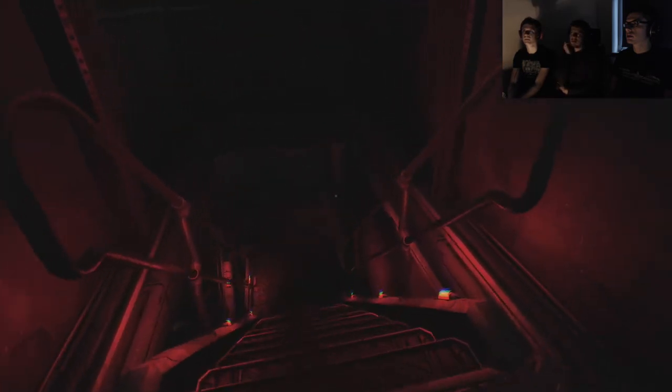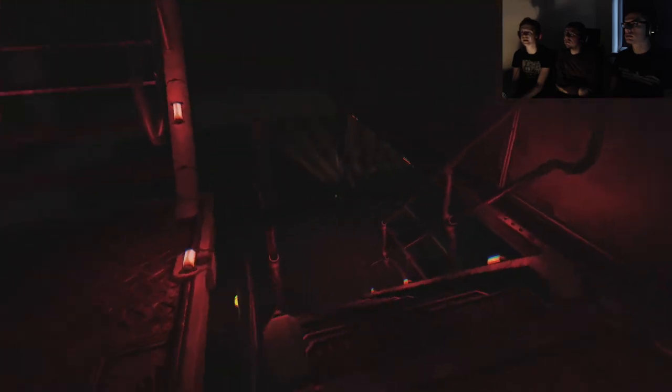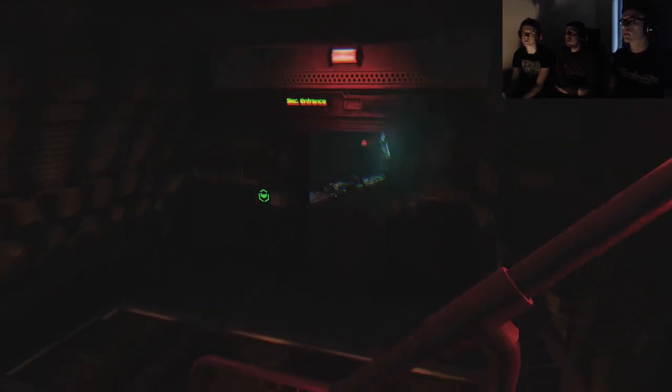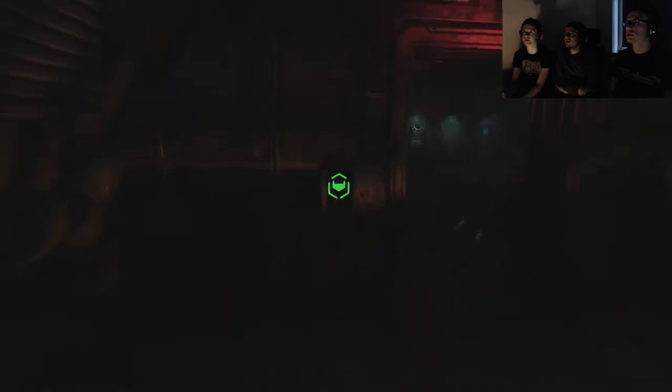Well, there's nothing... Yeah, you can go down. There were two other sections downstairs. Remember the left and the right arrows? So left, we have... Take a look at the wall. Robot repair bay and dispatch. Bay. Michael Bay, Repair Bay. Oh. So probably one of those doors is going to be open now.